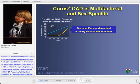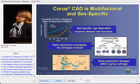This is the only one that I'm aware of that actually takes into account the differences in prevalence between men and women, and we know that there clearly are differences, and I'll go over this data, and also takes into account the age of the patient. So these are two very important criteria that, again, this test will take into account. The expression of the genes are based on leukocytes. So these are inflammatory markers, again, of atherosclerosis. So again, very, very unique test that is looking at the biology at that point in time of the patient.